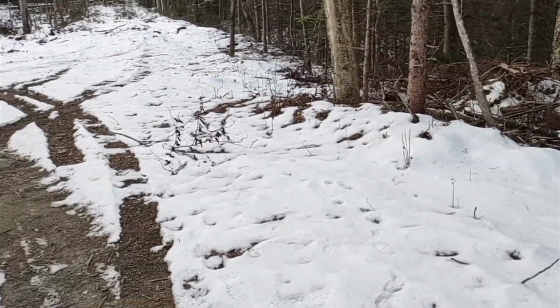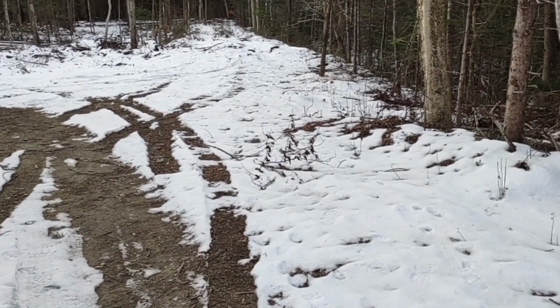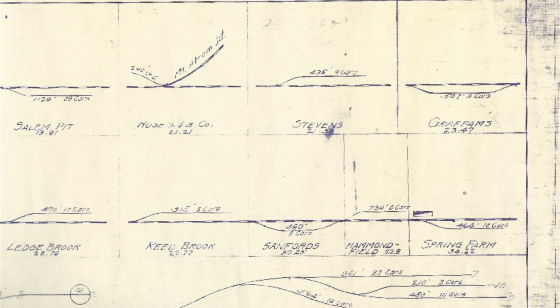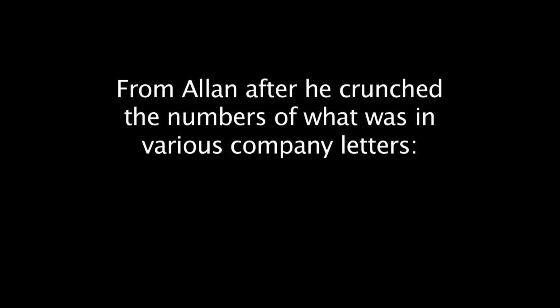In a Sandy River and Rangeley Lakes letter from Alan Sochi, dated August 21st, 1913, quote, "The Hughes, Spool, and Bobbin Company, H. Wing Manager, requests a spur track near Mount Abram Junction. Capacity 6 cars to load from 100 to 200 cords of birch." We know from this Sandy River and Rangeley Lakes map that the Hughes siding was 240 feet for 3 cars, not 6 cars, just off the Mount Abram branch. The difference in car space may be due to the switch location and the curve it had before it paralleled the main line. From Alan, after he crunched the numbers of what was in various company letters.